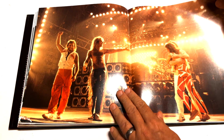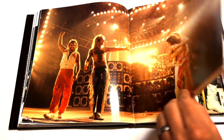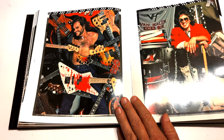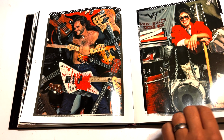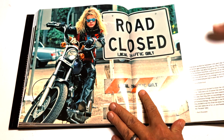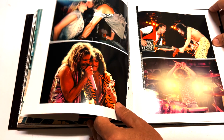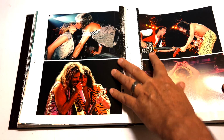This is obviously the 1984 tour. All this setup here. This outfit Eddie's got on. Mikey and his basses, got the blood splatter bass. Pretty cool. Al with his massive drumstick. Road closed, local traffic only. 1984. Jack Daniels bass.